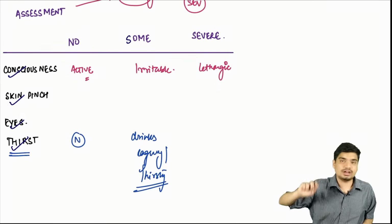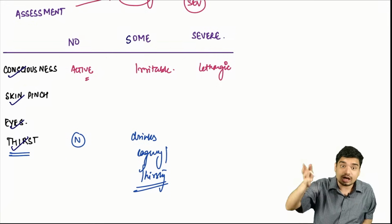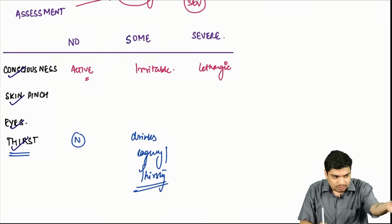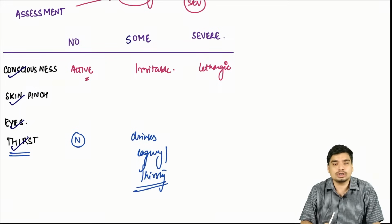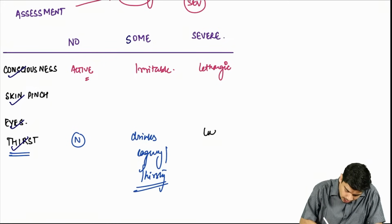In severe dehydration, the child has lost so much water. The child is lethargic, comatose. Do you think a comatose child will be able to drink water? No, right? So as far as thirst is concerned in severe dehydration, the child is unable to drink water.